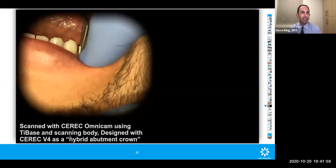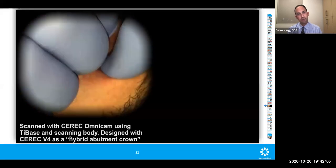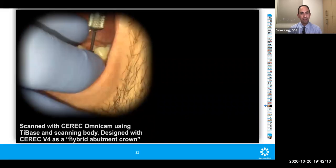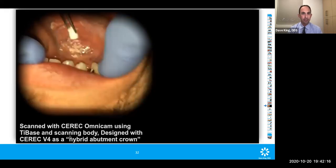So that's the titanium base. And that's the piece I got accidentally switched with a scan post. That's the titanium base that we're going to screw into place. Once it's screwed into place, I'm going to put on a scan cap, which is a little plastic cap that basically helps the computer to see a little bit better. So here comes the scan cap. We'll get that in place.